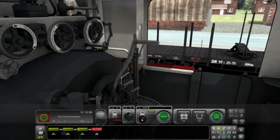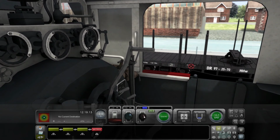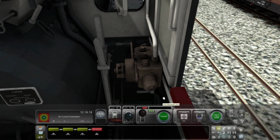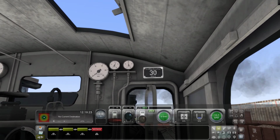Now your brake handle will translate, but it doesn't actually, see, brakes are loose, it doesn't release your brakes. Oh, duh, because I'm stupid. For your brakes to work, you have to turn your fine adjustment valve on. Now your brakes work.